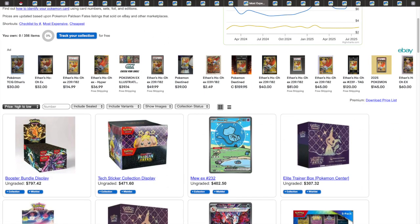So this is also a special set. It comes in a booster bundle display. It's going for about $800, which is very nice. It's not too expensive. When I got it, I got around 6 of these booster bundles to make up 36 packs, like a booster box.